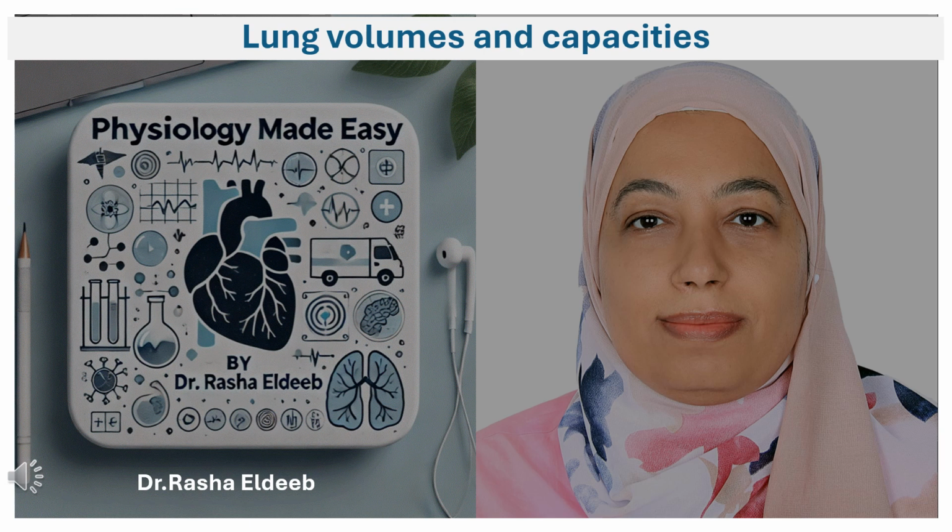So if someone has a large vital capacity, does that mean they have stronger lungs? It's not necessarily about strength, but it does reflect the overall capacity and efficiency of your lungs. A higher VC generally means you can take in more oxygen, which can be beneficial for physical activities like running or swimming. That makes sense.